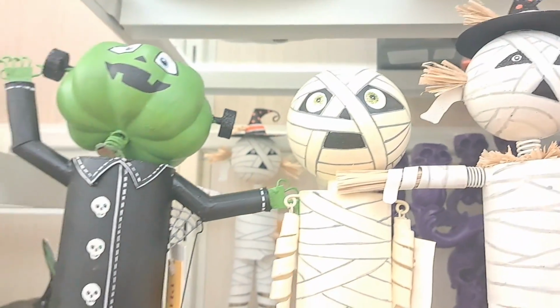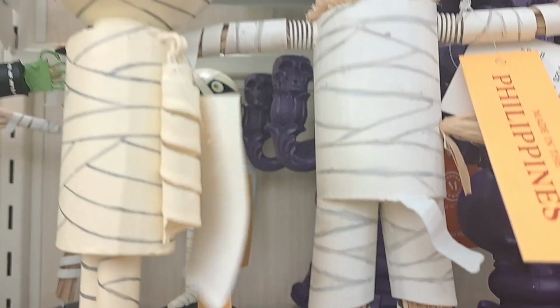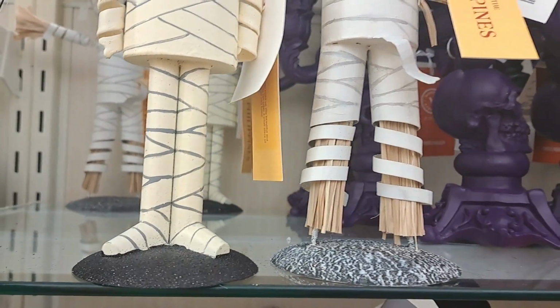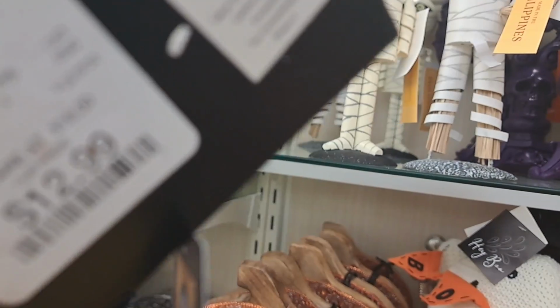Whoops, he lost his head. I promise that wasn't me either. It was already broken, guys. Oh my goodness. So he's got his head straight now, literally. That was too funny. I just loved it.